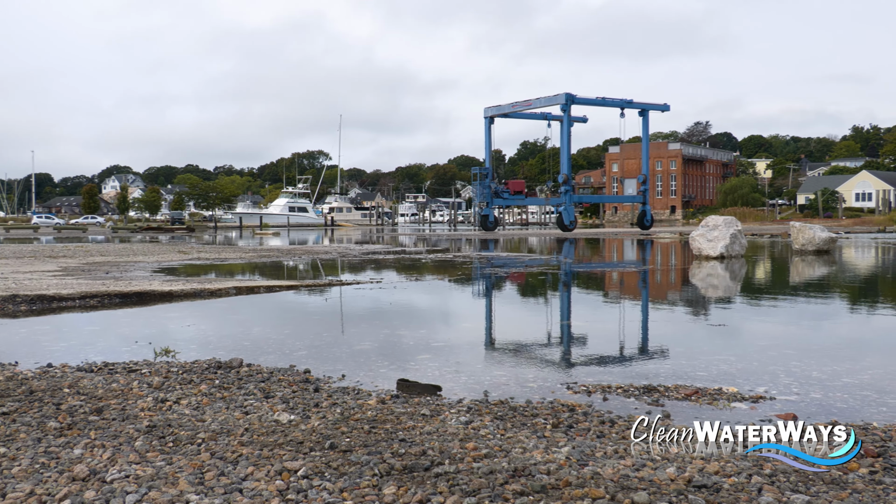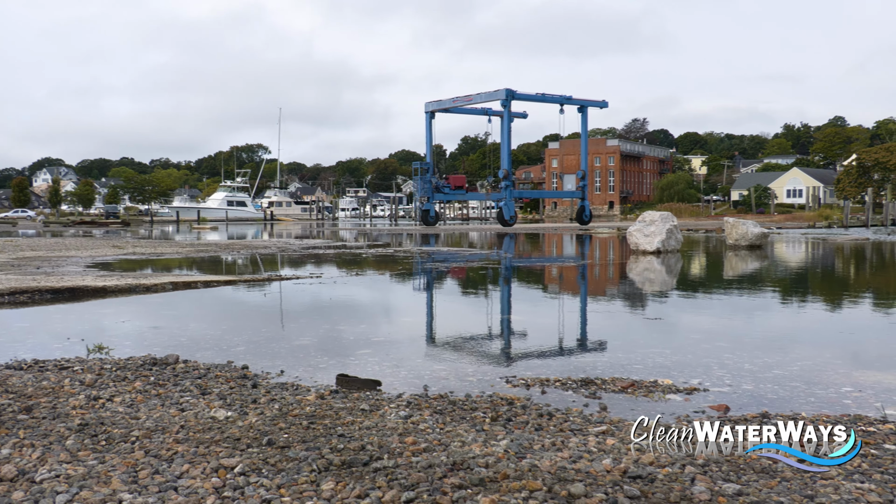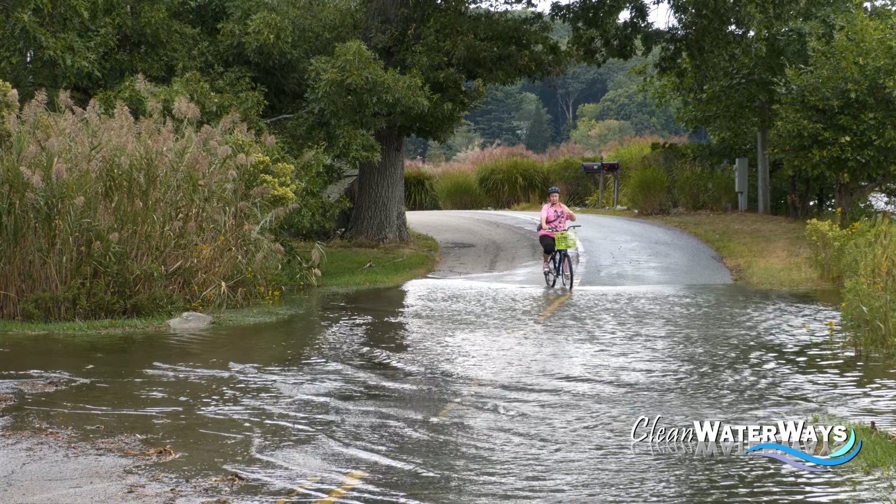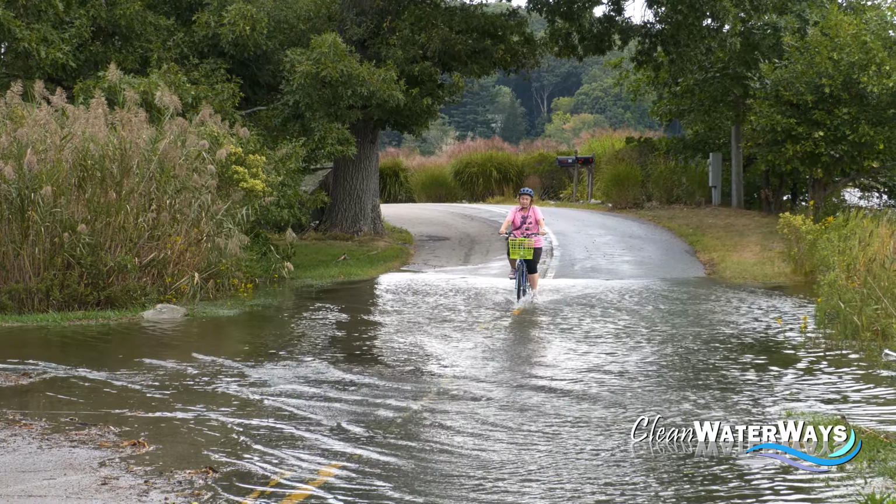And it's really important to note with both coastal and inland flooding that it's a natural phenomenon. Low-lying areas in our shore and along our rivers were designed to flood to help take up that excess water.